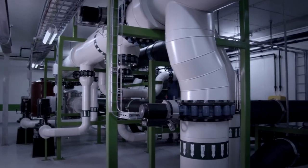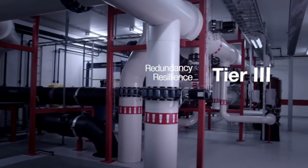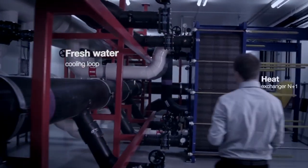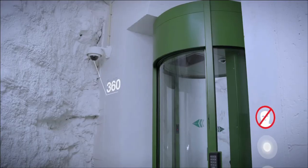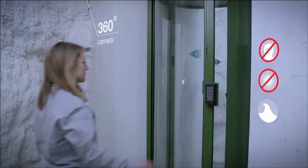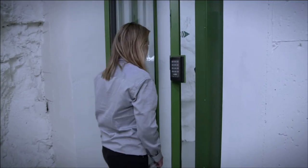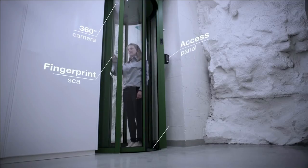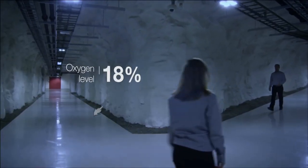The red and green colors inside the cooling stations indicate the redundancy and resilience of our Tier 3 system. Everything is duplicated. Be assured that your business keeps running. Green Mountain offers the highest level of security against both intruders and external events. Inside, security cameras, a biometric access system, and advanced fire suppression systems provide a secure environment.